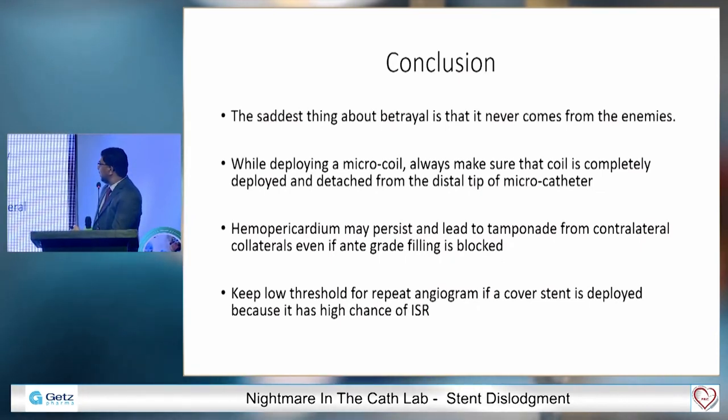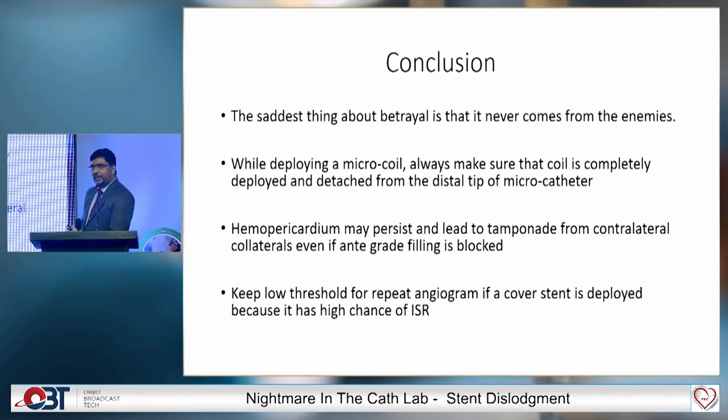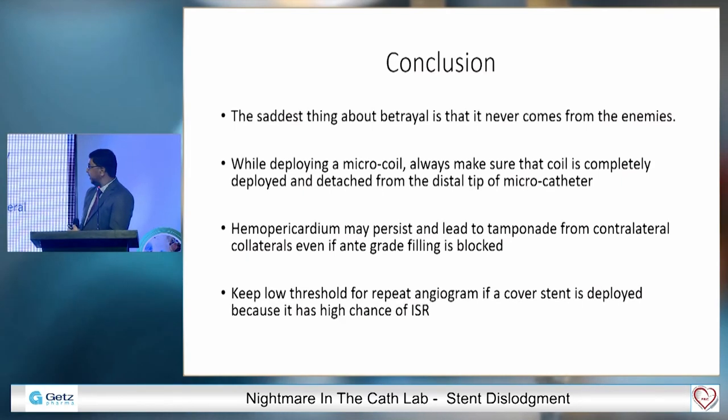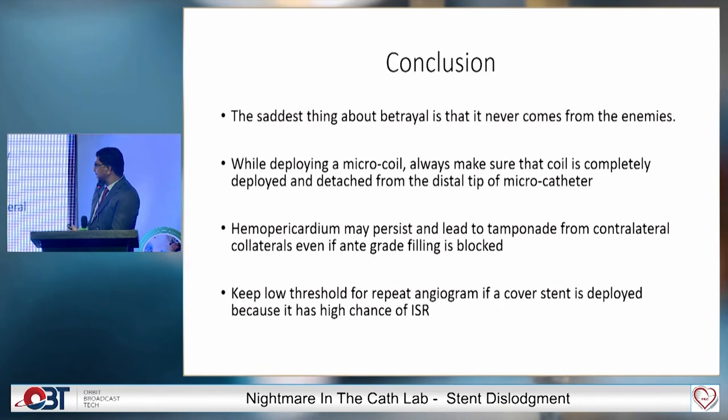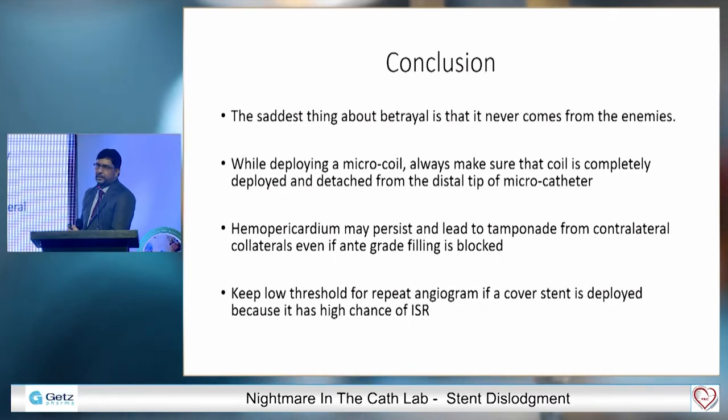While deploying a microcatheter, always make sure that the coil is completely deployed and detached from the microcatheter, and the distal tip of the wire microcoil is free from the microcatheter. Hemopericardium may persist and lead to tamponade from the contralateral side even when the antegrade filling is blocked. And keep a low threshold for repeat angiogram if a covered stent is deployed, because it has a high chance of ISR.